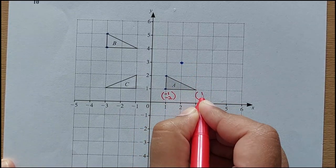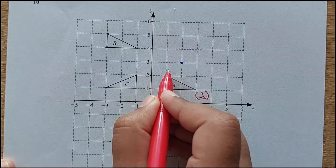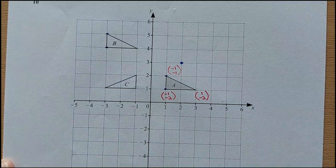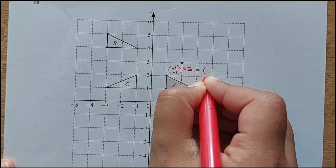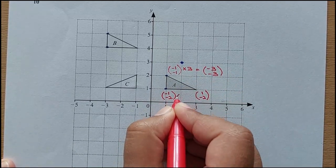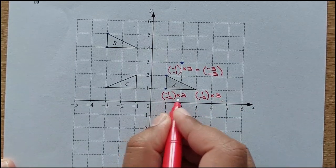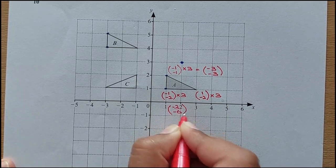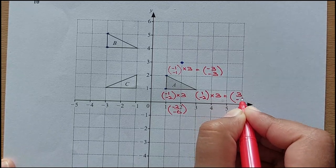So this is 1, minus 2. And this point is 1 left, 1 down. That is minus 1, minus 1. Right. And the scale factor is positive 3, so I'm just multiplying it by 3. And I will get this, minus 3, minus 3. Multiplying by 3. And this is going to be minus 3, minus 6. This is going to be 3 and negative 6.